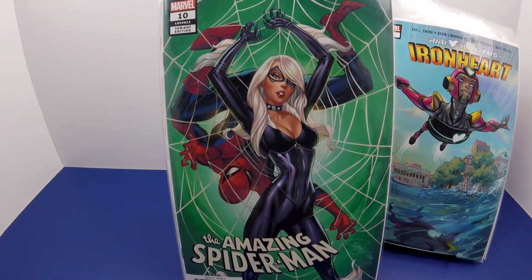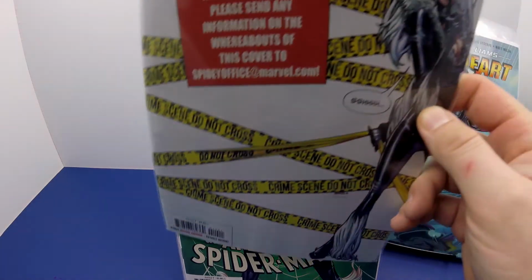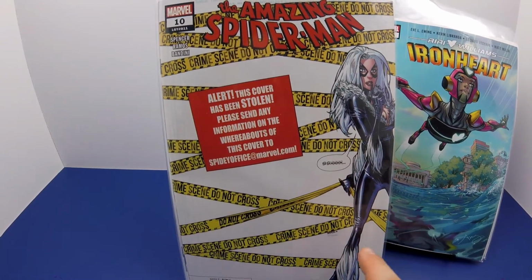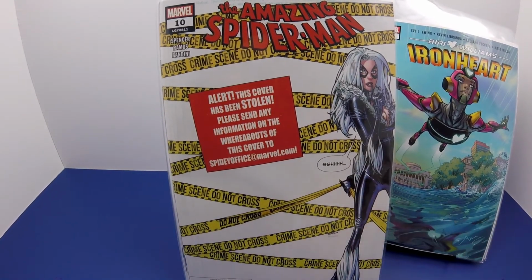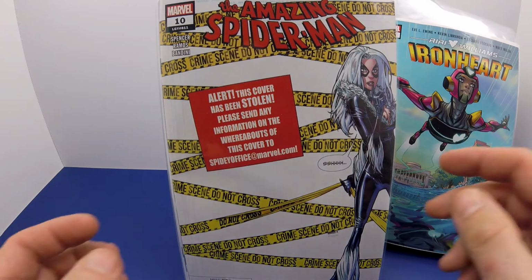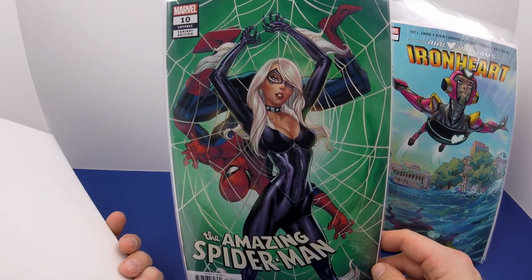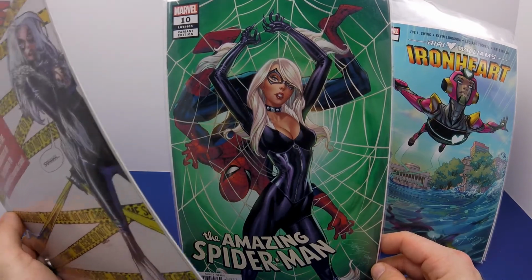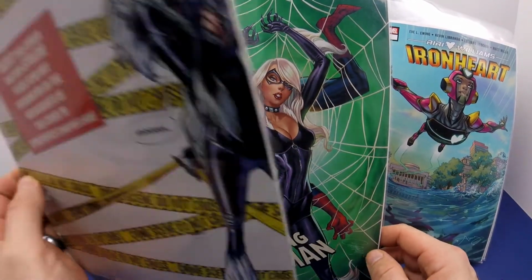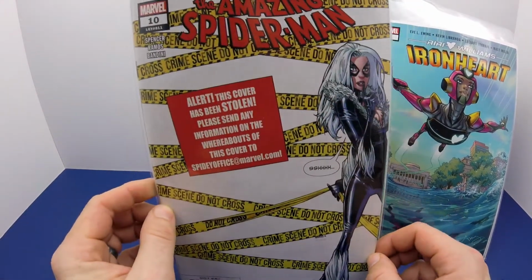Spider-Man number 10 variant, and the regular cover. I'm not sure what's up with drawing her so skinny, you know. It's been a few issues like that now. I don't know what's going on with that art. She looks a little healthier. Well, she looks a lot healthier than that one, I guess. This would be my favorite for this week, I guess, because she just looks rough in that cover.